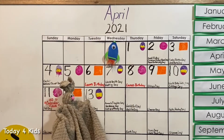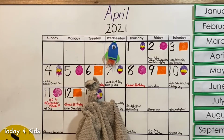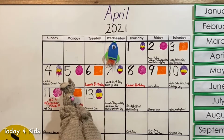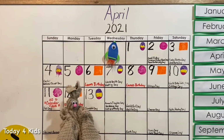2021. And now that we know this was yesterday, we can move one square over, and that will tell us what today is. So we just move one square over, whoop, like that, to the right. And this will be the square for today, and it tells us that it's Moment of Laughter Day, Gardening Day, and Look Up the Sky Day. And now we need to figure out what shape we need to put in for today. What do you think it will be? Oh, I hear some great guesses.